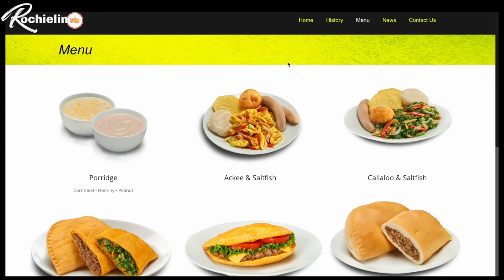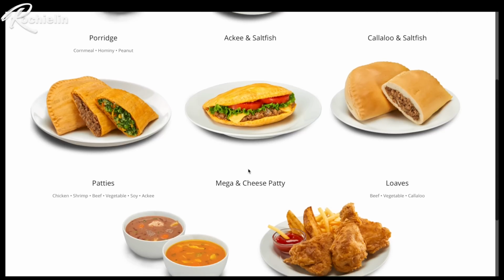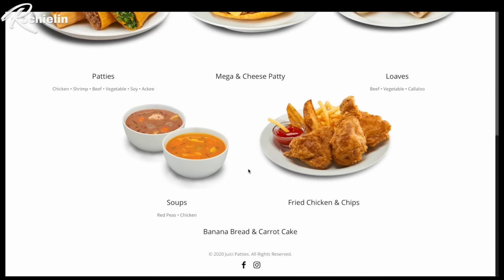According to their website, they serve cornmeal, hominy, and peanut porridge in the morning for breakfast, along with ackee and saltfish, callaloo and saltfish, and of course you can get patties, whether it's chicken, shrimp, beef, vegetable, soy, or ackee patty, along with mega and cheese patty. There's also the options of beef, vegetable, or callaloo loaves, and then there's soup, and then there's chicken and fries. So they do have a wide variety of things that you can choose from, and this is a cost-effective option.